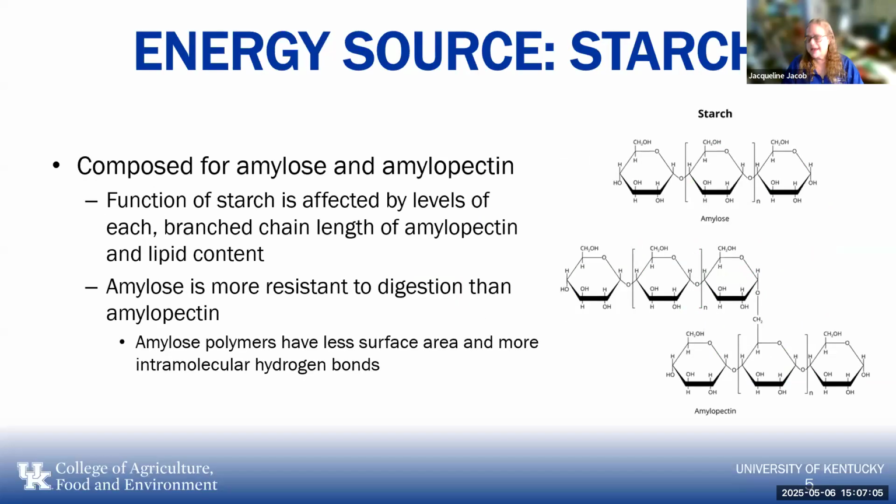So the main energy source that we use in cereals is starch. Starch is composed of amylose and amylopectin. The function of starch is affected by the levels of each. Amylose is easier to digest than amylopectin, and so the ratio in the particular starch in the particular cereal grain will vary, as well as having different branch chain lengths and how they work together. Amylose polymers have less surface area and more intermolecular hydrogen bonds to break.